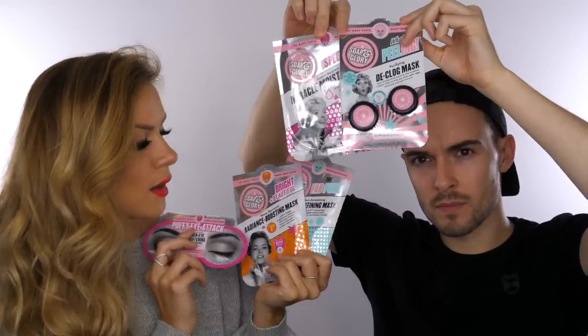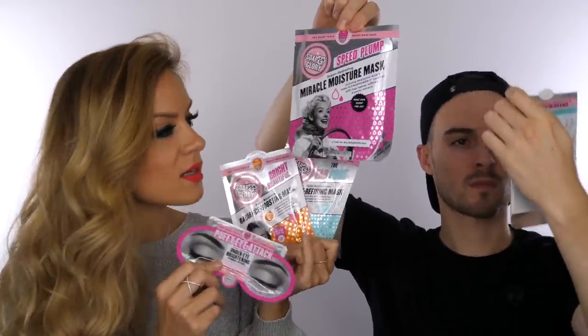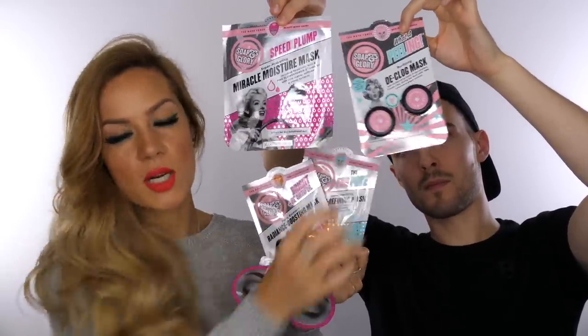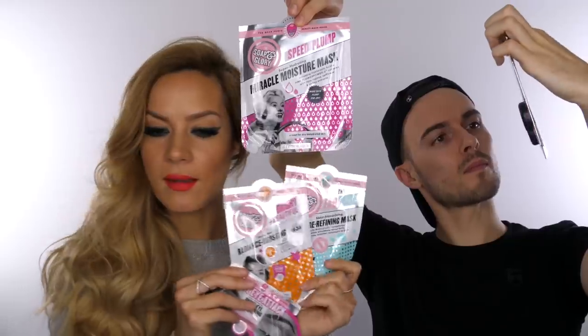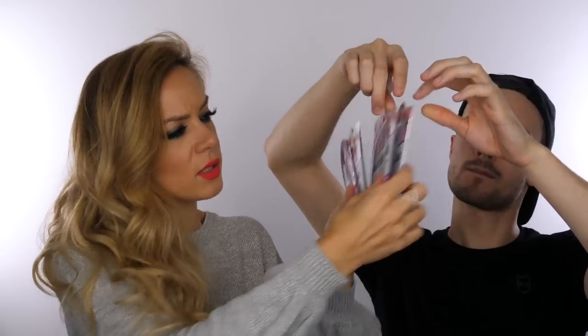So some of them are face masks. That's a face mask. A puffy eye attack mask, and you've got a declogging mask. These look really cool because they're like little pots that you press. So yeah. Cool. Those are my face masks. I love Soap and Glory. I love the smell. They're so distinctive, and they do like the best PR packages. Amazing. They go all out.